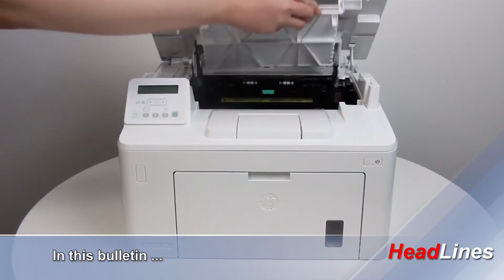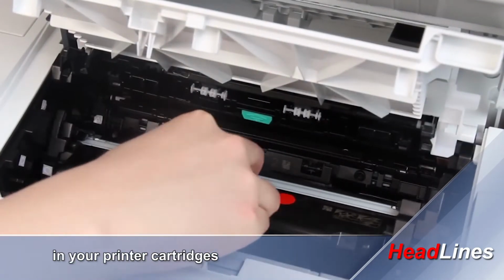In this bulletin, facts and lies over the toxins in your printer cartridges.